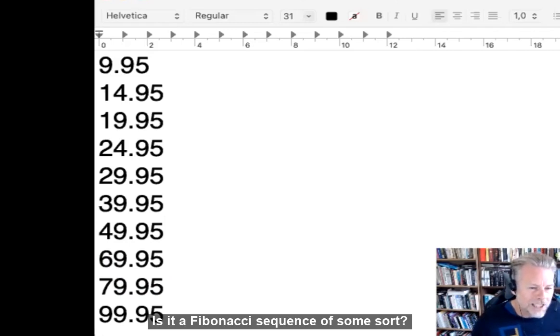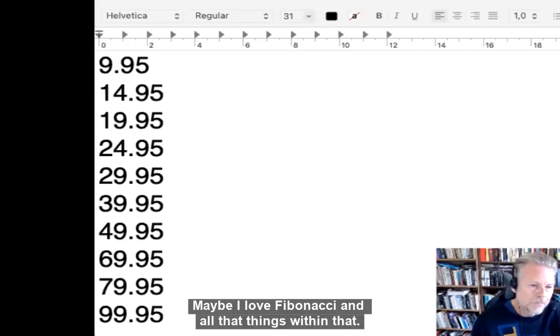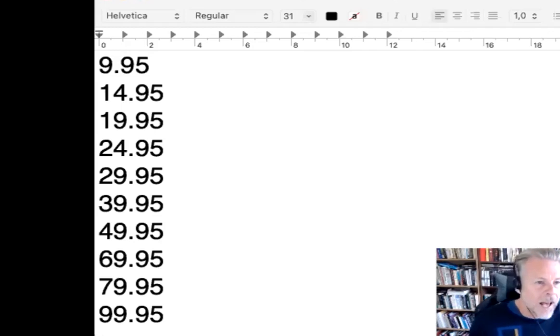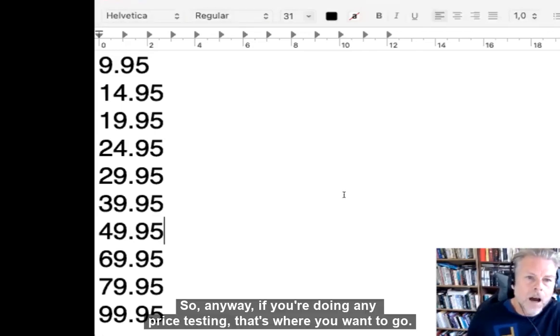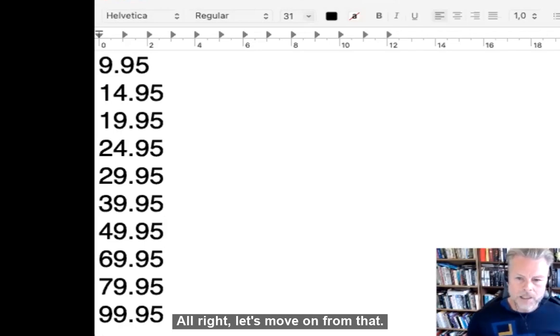Is it a Fibonacci sequence of some sort? I don't know, maybe. I love Fibonacci and all the things within that. Anyway, I won't get into that. That's a different conversation. So anyway, if you're doing any price testing, that's where you want to go. That's where you want to be. That's what I would do. Okay. All right. Let's move on from that.